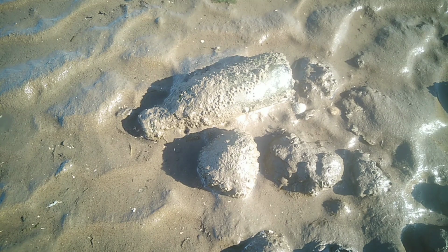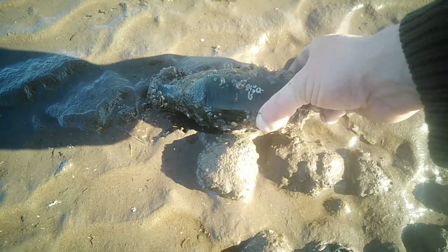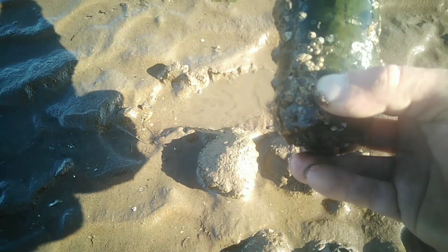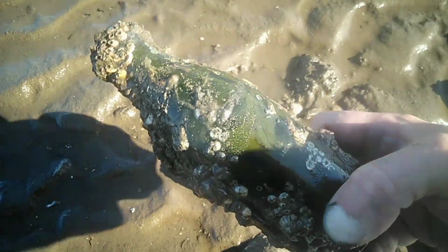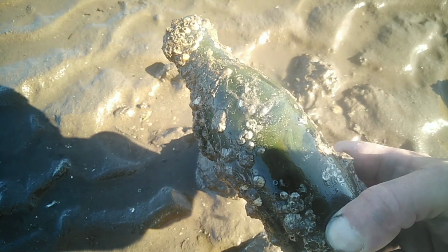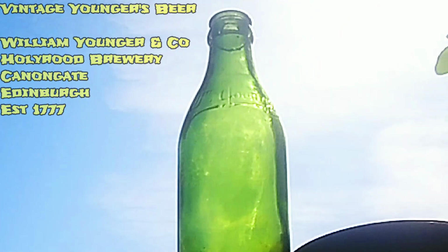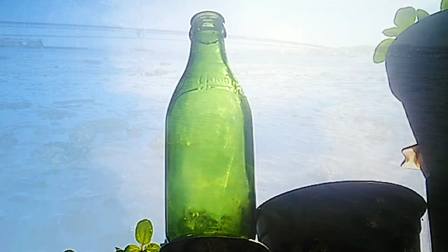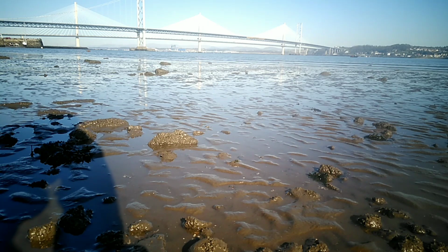Look at this. Let's see what this is. It's just like a crown top, a funny shape. Yeah, take that one. Okay, there's a bottle out there. I'm just going to go and retrieve it. Wish me luck.